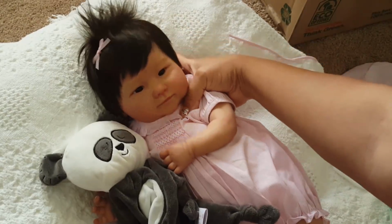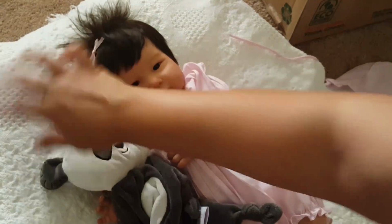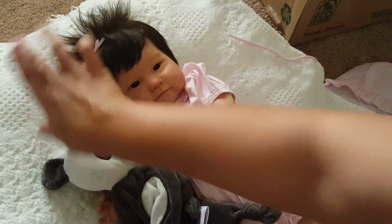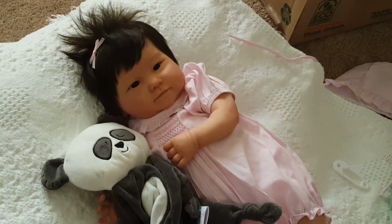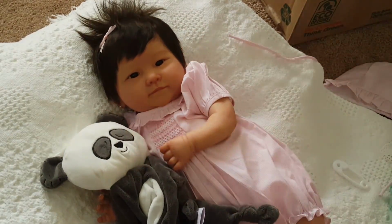And I did request a magnet in her head for bows, if I didn't want to use headbands one day, I can use bows.